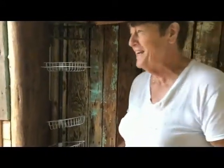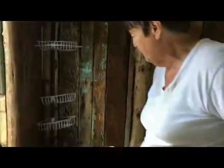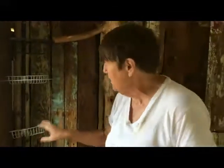And talk about easy to clean in the milk room. I can use my leaf blower. Take the stuff out of it and hit it with the leaf blower and it'll be clean. Or I can hose it off. I will probably put other shelves in here as well, but that's going to be great.